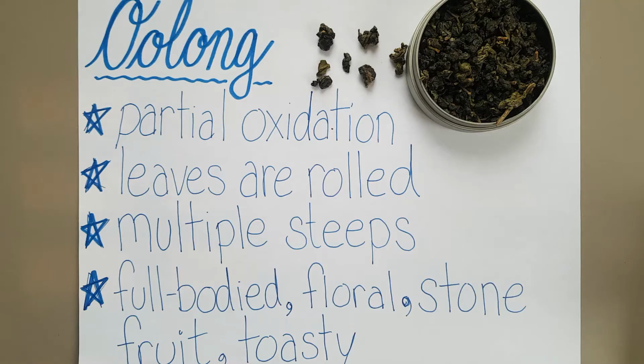Now we've come to my favorite tea, oolong. If green teas are only slightly oxidized and black teas are fully oxidized, oolongs fall somewhere in between. The tea leaves also undergo rolling, which results in oolong's hallmark ball shape and leads to a unique property of the tea. The leaves can be re-steeped quite a few times. The theory is that the ball unfurls a little more during each steep, creating different flavor profiles. Oolong flavors are generally full-bodied and can be floral, stone fruit, and toasty.